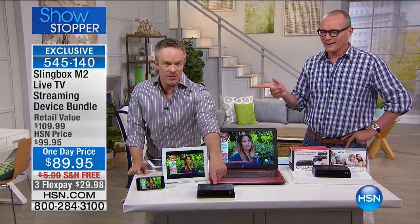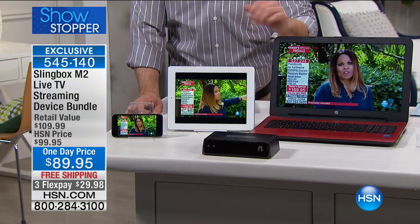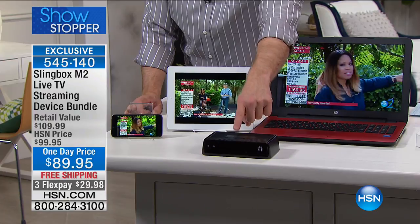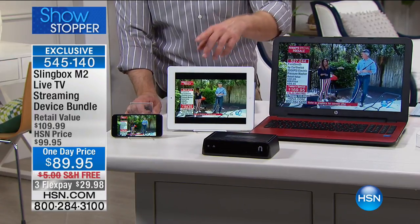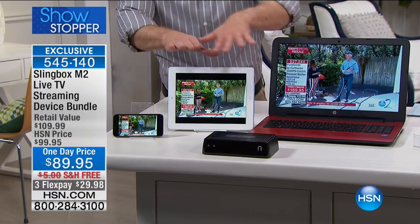And I can tell you how many parents have actually bought this. They set it up at their house. They send their kid off to college, and the kid's like, Mom, I want cable. I want this. And I was like, no, access it via the Slingbox. So you're not paying many cable bills. You have the one cable bill, you have the one Slingbox, and it allows you to watch it across all these different platforms.